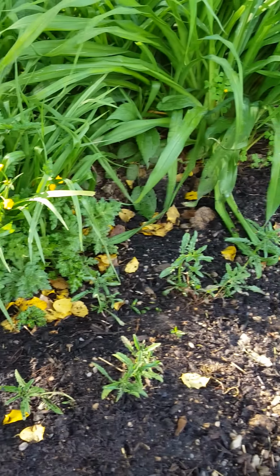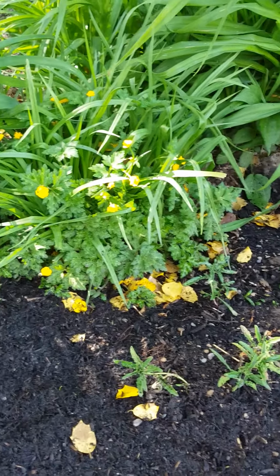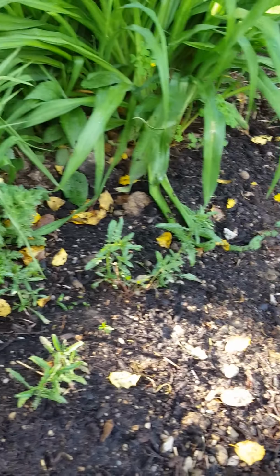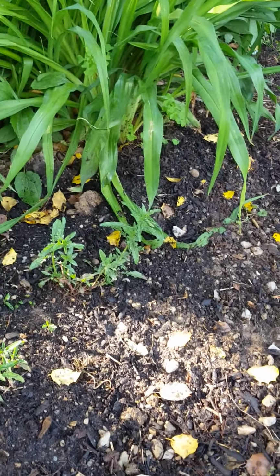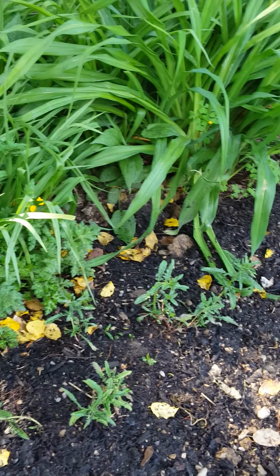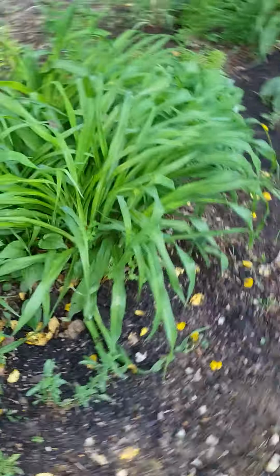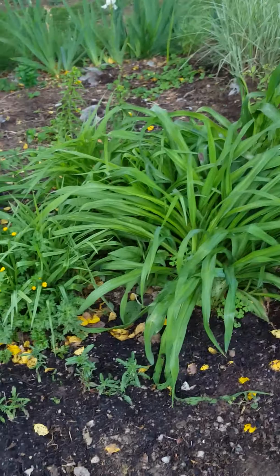Pretty light pink, tons of blooms. It blooms every year, comes back every year, and it takes over and fills in. So just be aware of that. If you do plant primrose, it is a good bang for your buck. Don't get me wrong, but it will take over. But I don't mind that, because if something takes over and it's too much, I just move it.